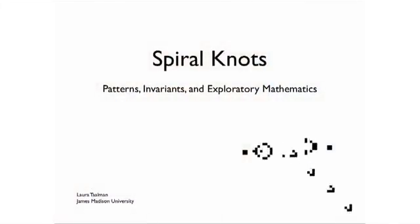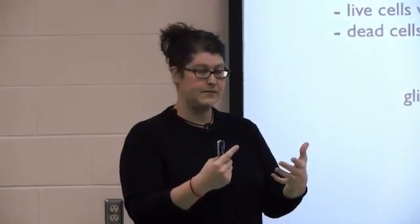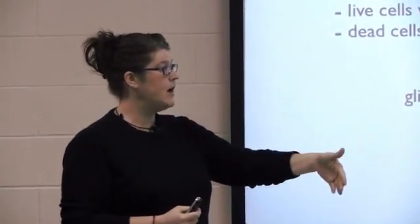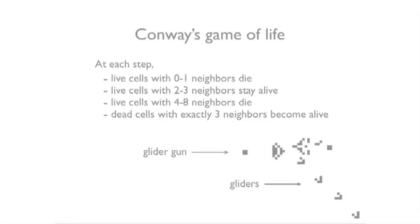So I want to start with an example of what you're looking at right here, which is a glider gun emitting some gliders. This is part of Conway's famous Game of Life, which is a game where you imagine a grid where the cells of the grid, the squares of the grid, are either on or off, alive or dead at any time step. And then as you step forward through time, the squares become alive and dead according to this set of rules right here.